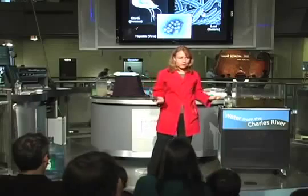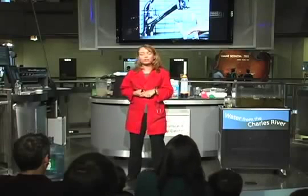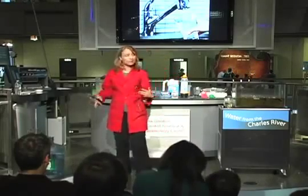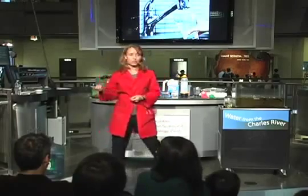Now, the answer to that question depends on who you are and where you live. Most of us don't need to worry about that. The water that's delivered to your home is safe. All the microbes and chemicals have been removed from it, and usually it's treated at a large-scale water treatment plant. The water here at the museum comes from the Cambridge Water Department, and this is how Cambridge water is treated.